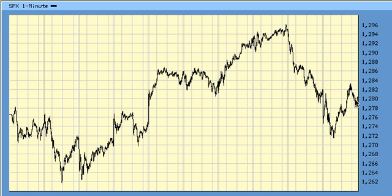To prevent a downward C or 3, S&P would need to close above 1287. And a close above 1287 is around the 0.618 Fibonacci retracement level. If we can close above that, it can prevent a downward 3.